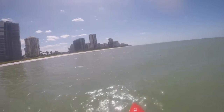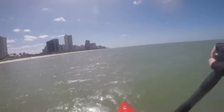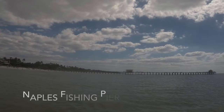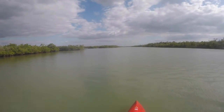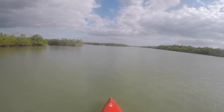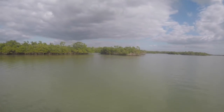Welcome to Naples. A little downwinder, sort of. But moving south. Oh, I love it when a plan comes together. Backside of Key Wadle. Got out of the swell, got out of the wind, and the tide's in my favor. Pushing on to Marco. Beautiful in here.